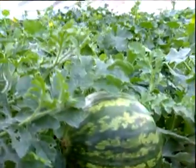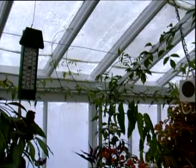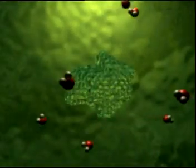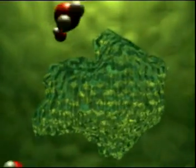Although Sarah has been able to provide the watermelon with plenty of water, because of the overcast days, she couldn't provide it with enough heat. But why is heat, or lack of it, so important? It's all to do with special molecules that control photosynthesis, called enzymes.